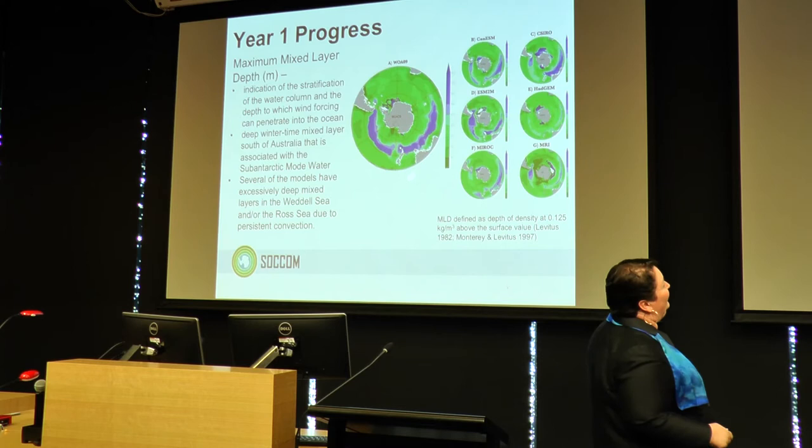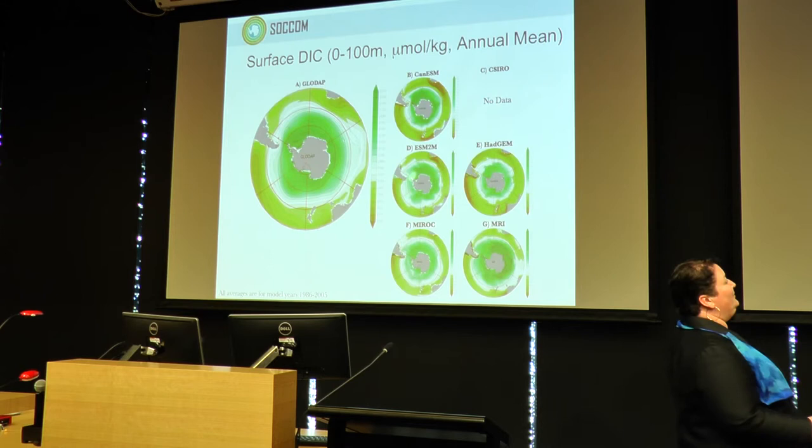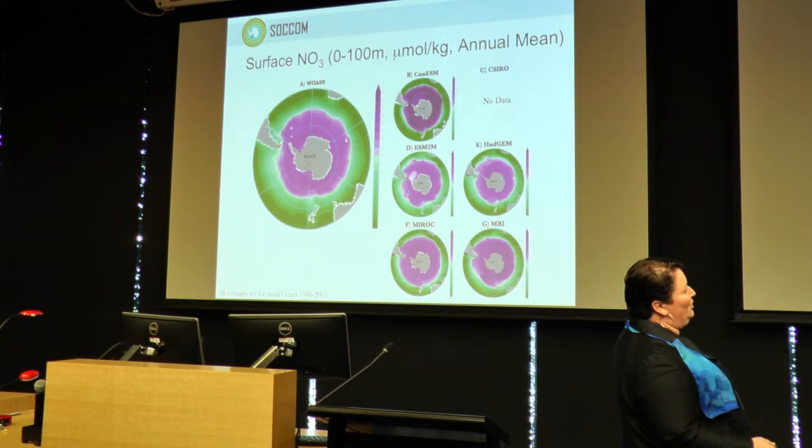Here's the maximum mixed layer depth, where this is again just with the World Ocean Atlas 09, not updating the float one from 13. Here's the surface DIC, one of the things we're going to actually be able to test now that we're getting DIC, or calculating DIC, from our pH and other measurements. Here's the surface nitrate that we were going after, and you notice that the models have pretty radically different upwelling rates of nitrate.